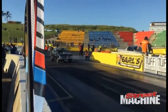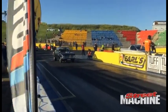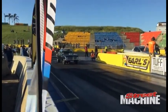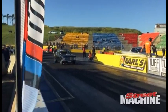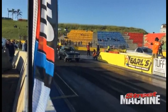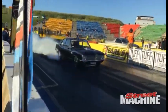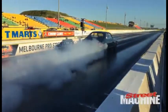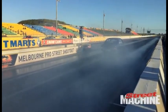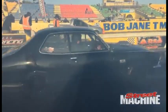Nathan Clark's out here with the little LC GTR Torana. Beautiful little car. Runs on a 13-inch rim, would you believe? Must be the last car in the country still using a 13-inch rim. It's got a Vortec on a Chevy small block. Blow-through carby in the carby box. Very cool little setup.